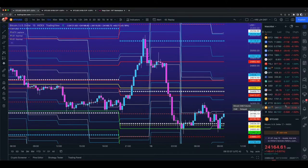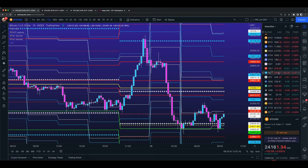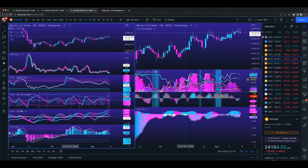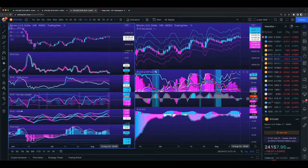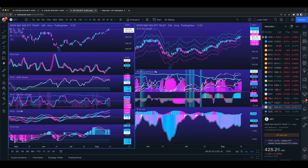I bet this thing's flat today. I just have the strangest feeling. This thing's going to be flat. I could see tech stocks maybe pump a little bit because they had a rough one, but I could see everything go a little sideways today. Let's look at this volatility in the daily. Contracting still. Let's see. What about SPY? Expanding.